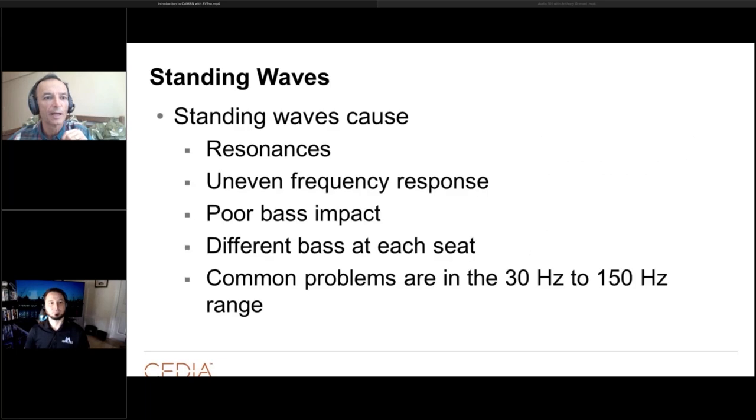Now, what they result in is resonances that cause uneven frequency responses, poor bass impact, different bass at every seat. And in the rooms we're working with, you have problems somewhere in the range between 30 hertz and 150 hertz. Below 30 hertz, in most cases, the waves are that much longer than the room that there are no standing waves.